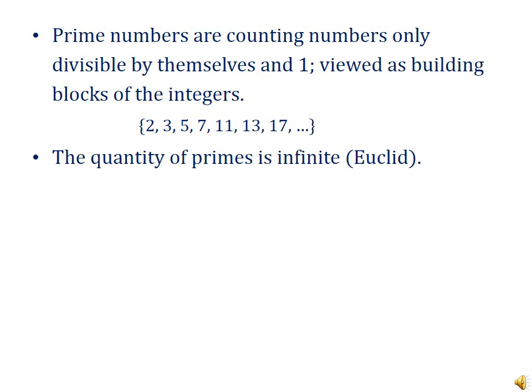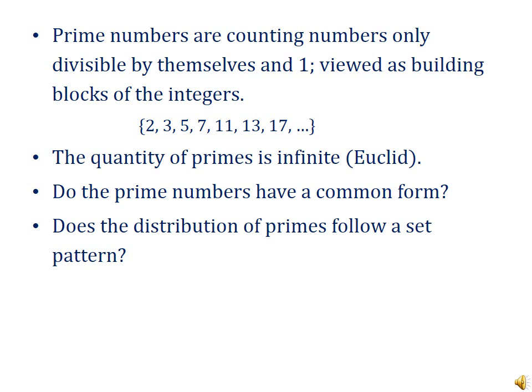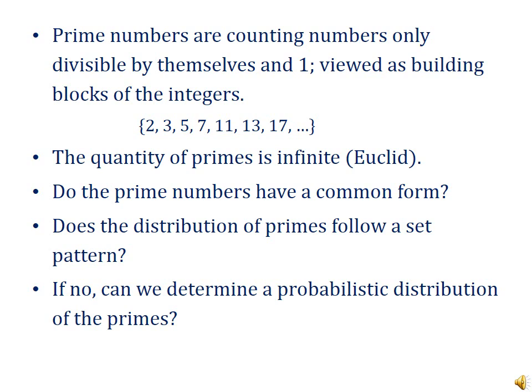The ancient Greeks were able to show that the list of primes goes on forever. We also know that they get farther and farther apart, but we don't know a lot about them in general. We don't know if there is a special formula that would generate all of the primes. We don't know if there is a regularity to their spacing. By 1800, the theoretical and empirical evidence both suggested that there was no set formula or regular spacing, so emphasis shifted instead to looking for probabilistic distributions.